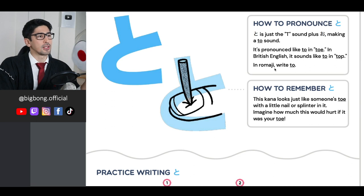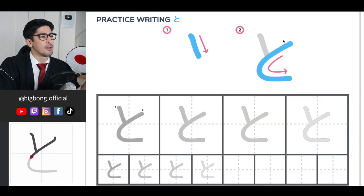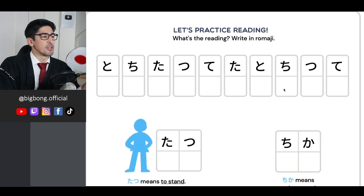To. It's pronounced like to in toe. In British English, it sounds like to in top. This kind of looks just like someone's toe with a little nail or splinter in it. Imagine how much this would hurt if it was your toe. Two strokes. One, two. Let's practice reading.